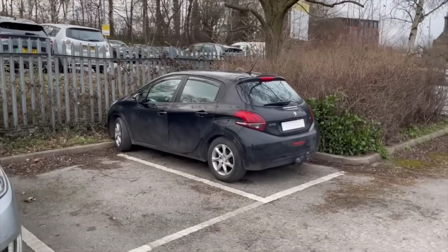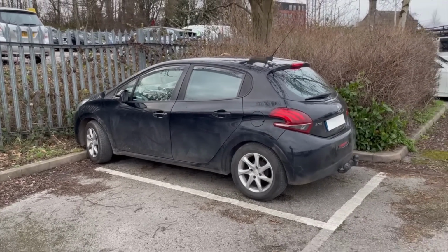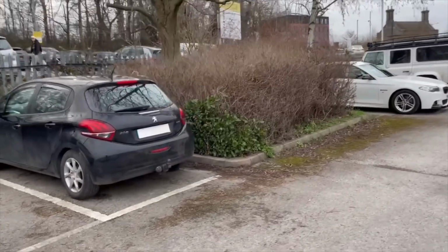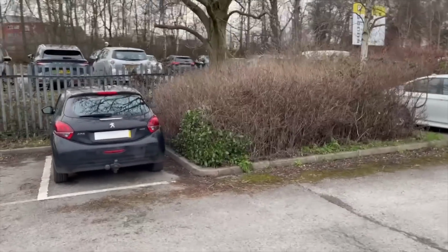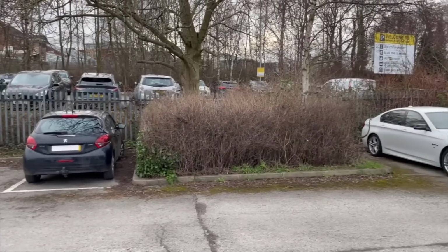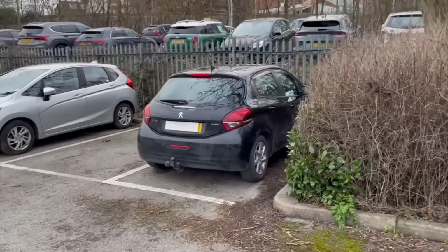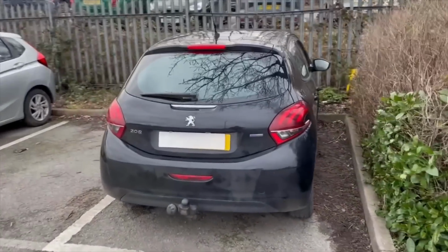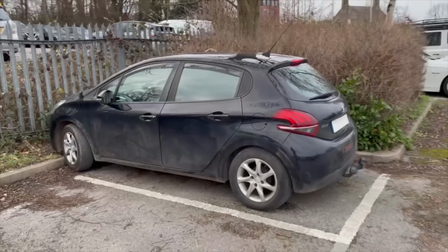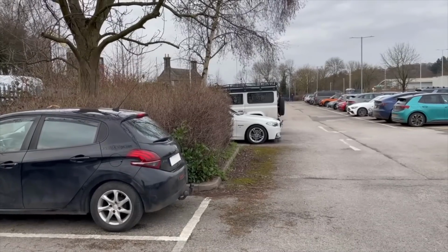Hopefully it just looks like a small car parked up in a busy car park. Nothing out of the ordinary. I've got a great spot next to the hedge, providing a bit of cover, and there's nothing to indicate that somebody could be sleeping in there. Feel a bit conspicuous filming like this, so I'm going to wander into the railway station for half an hour and then I'll return to my car a bit later.